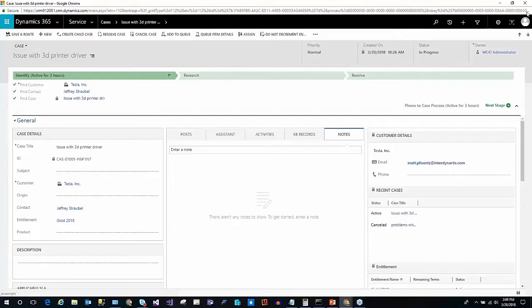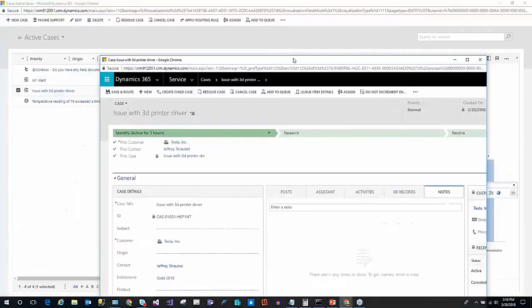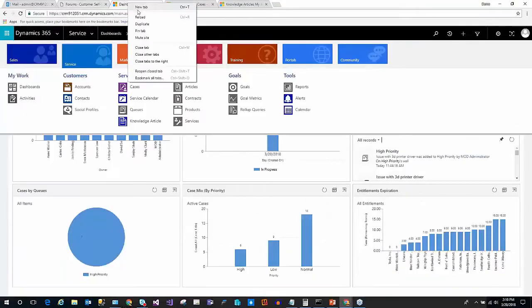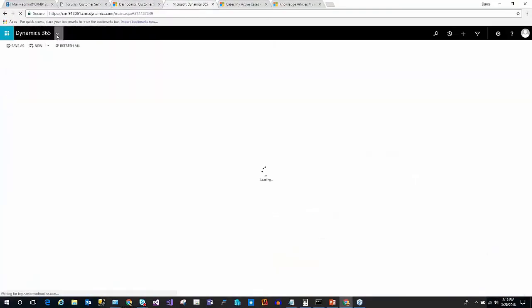Questions here. I'll just go in order. So can you change the stages of that process flow? You can. These process flows are configurable, and I'll show you. I won't actually change it, but I'll show you what it looks like to change it.